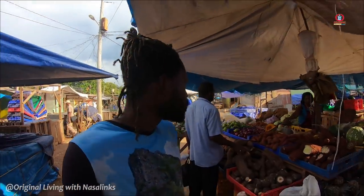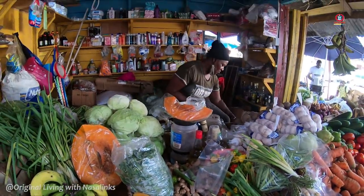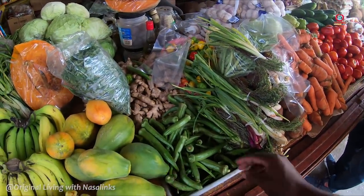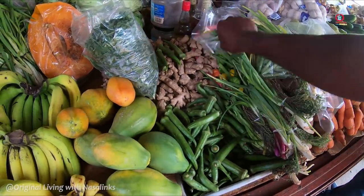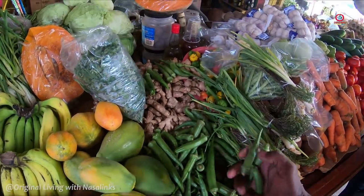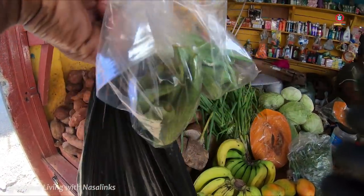Alright, so in the supermarket, get the rest of the stuff and head back home. Finally, I found some okra. I picked out some of the smaller ones. Pause while I finish checking. Two dozen right here.